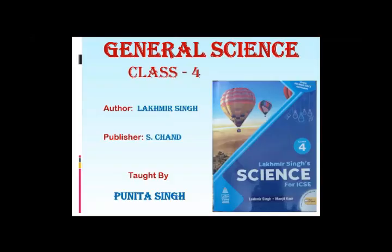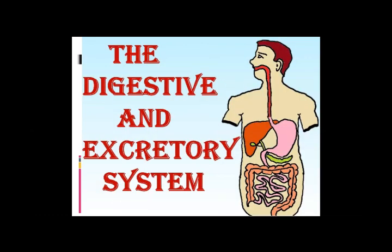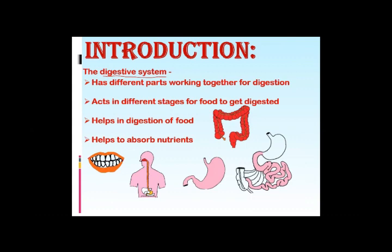The chapter which we started in the last lecture was the digestive and excretory system. Currently, we are focusing on the digestive system. Before starting, let's take a small recap.